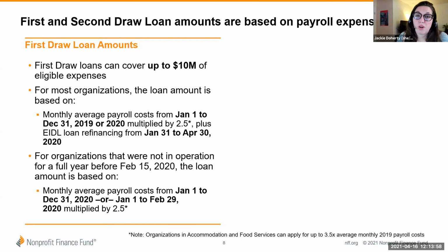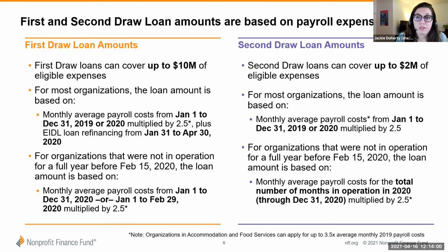If you're applying for a second draw, the ceiling gets lower. The math works the same way in terms of how you do that calculation. You take your average monthly payroll costs and you find what 2.5 times your average monthly payroll cost is, and that's your loan amount as long as it is 2 million or under. If 2.5 times your average monthly payroll is more than 2 million, that's still going to be your cap.